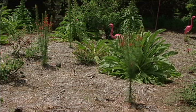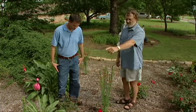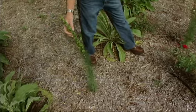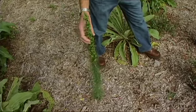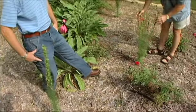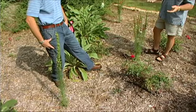Another biennial? Yes, indeed. Germinates in the fall? That's right. I might point out that here's an additional plant right here. You see, it's a single stalk. That's the way it wants to grow. But if you look at this one, it has multiple stalks, and the other one over here. Looks like you pinched it, so you get a lot more flowers.